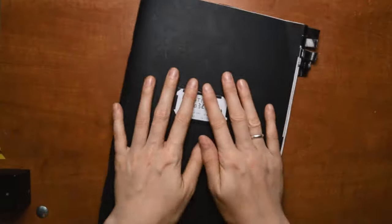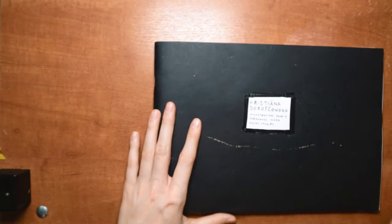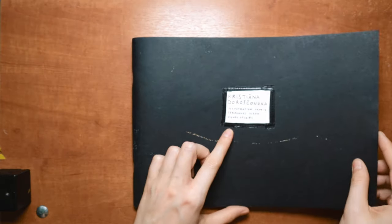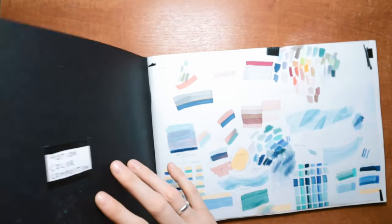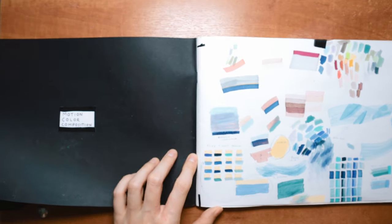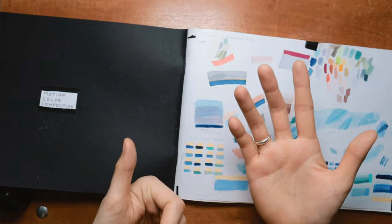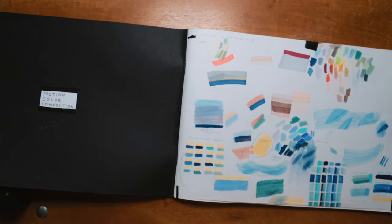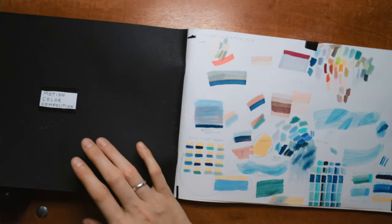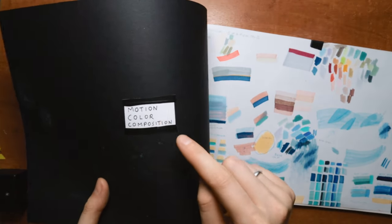Okay, so this was the first sketchbook. I'm going up to the second one, and it's the visual studies sketchbook. I don't know how I will show it, but I will try. We needed to come up with six different directions, out of which we need to choose three. I actually didn't remember which were there, but I chose motion, color, and composition.